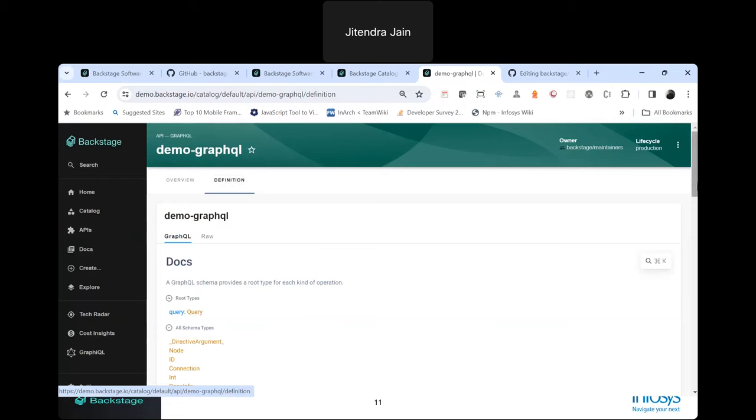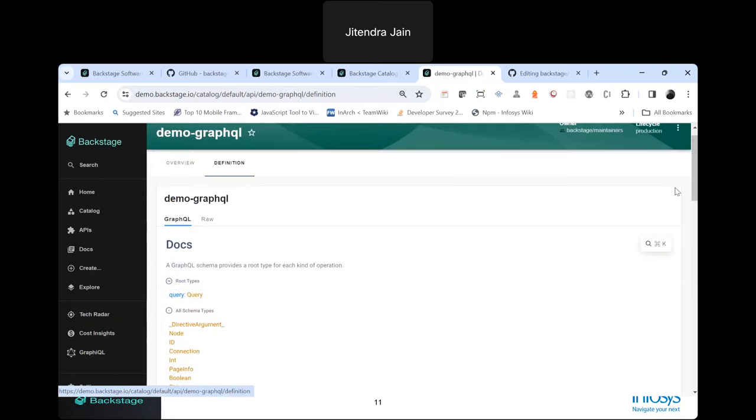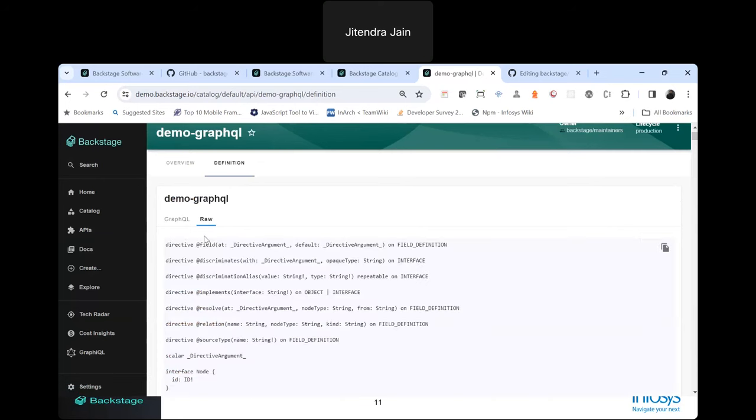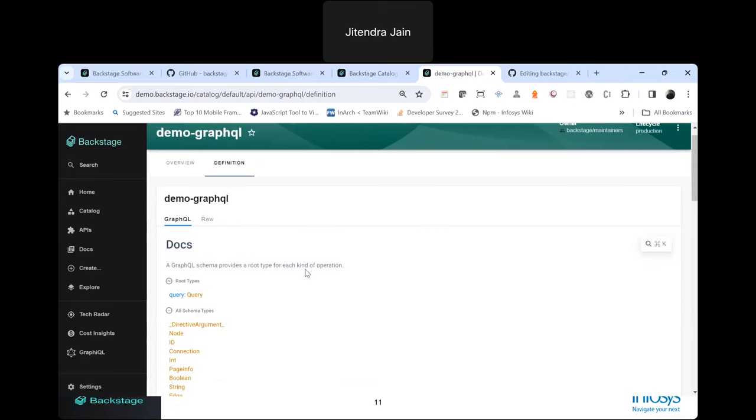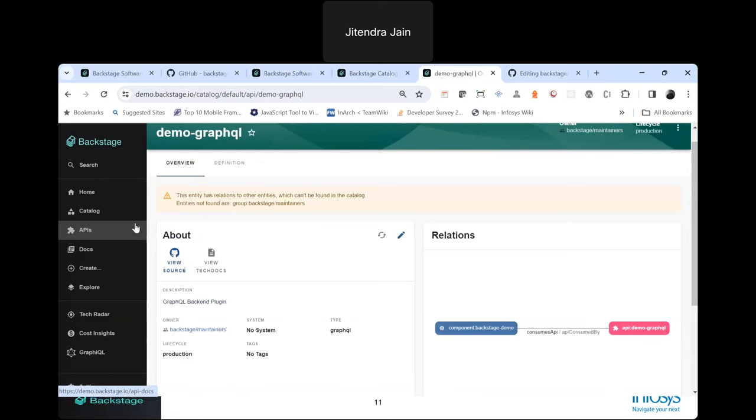So your API definition will be available. You can modify it from here. Even Swagger API can be integrated over here. You can see there, you can modify the API, update it, run the API from here only, okay? It's the power of Backstage.